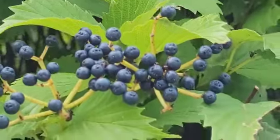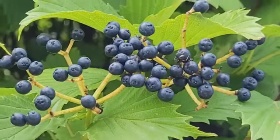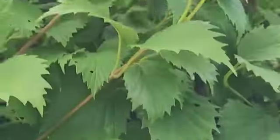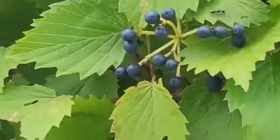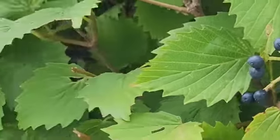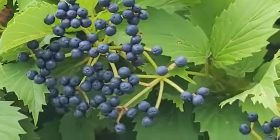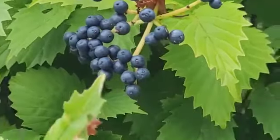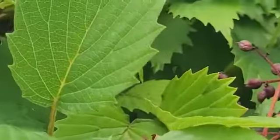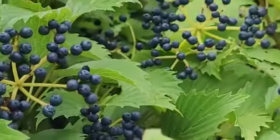This is very fascinating, blueberry kind of thing. Leaves are opposite. It can be some Viburnum, not sure. Need to check up what it is. Is it really Viburnum bushes with deep blue berries? The leaves are opposite and they are deeply toothed. So which is this shrub? Is it a Viburnum? Need to be checked up.